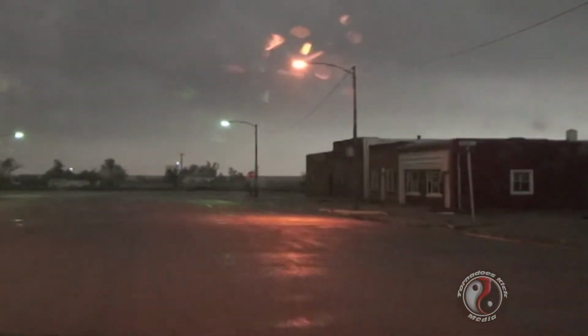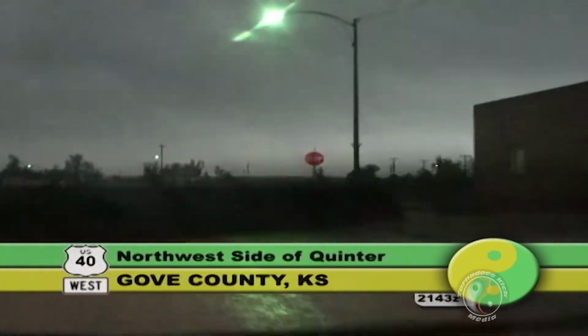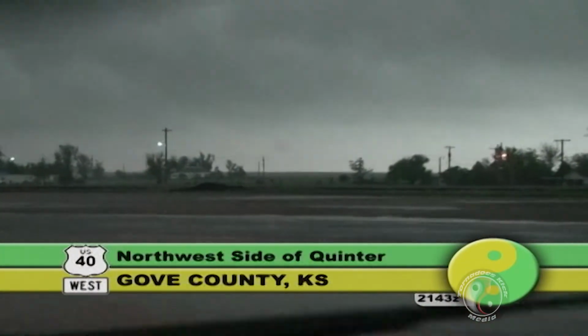We're just continuing north to the first intersection north of town, if that's all right with you. Roger, do that. Again, the tornado right now is just to our northwest. There's still a funnel there, so it's safe to keep going north slowly.